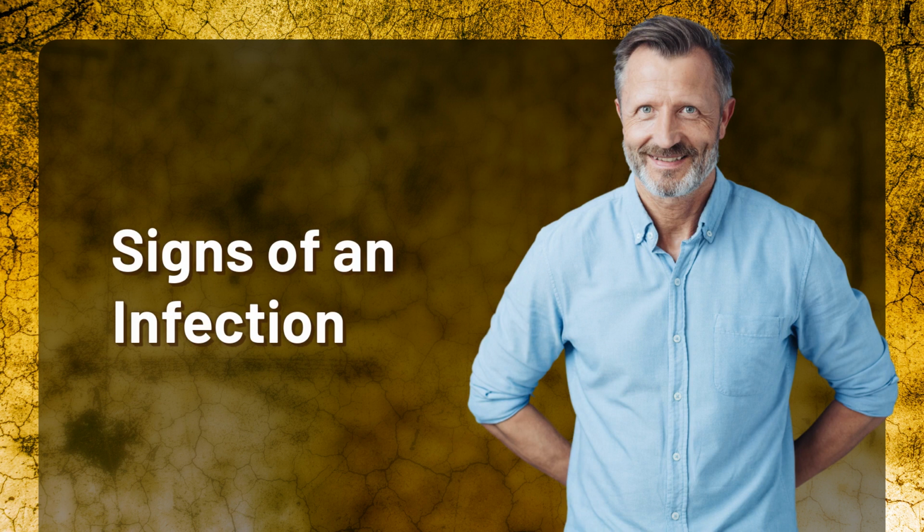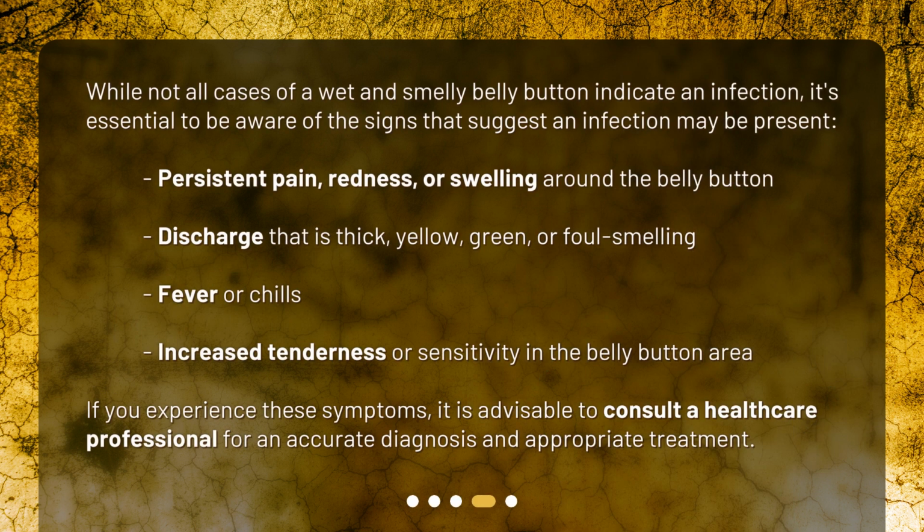Signs of an infection. While not all cases of a wet and smelly belly button indicate an infection, it's essential to be aware of the signs that suggest an infection may be present: persistent pain, redness, or swelling around the belly button, discharge that is thick, yellow, green, or foul-smelling, fever or chills, increased tenderness or sensitivity in the belly button area. If you experience these symptoms, it is advisable to consult a healthcare professional for an accurate diagnosis and appropriate treatment.